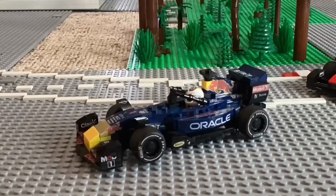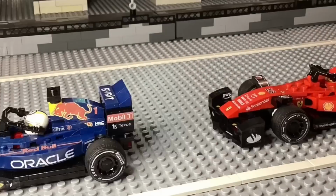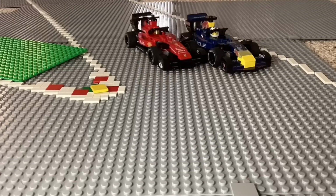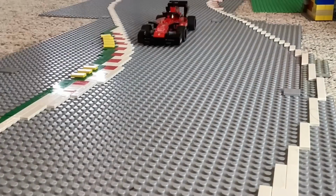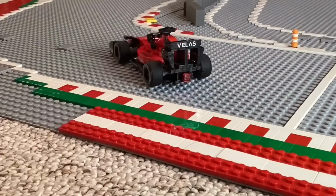And here's a warning for Max Verstappen. Charles Leclerc's about 2 car lengths behind you, and I think he knows it. I think he's seen it, and I don't think he really wants to fight this one because he knows that he hasn't really got the machine underneath him to fight this one.